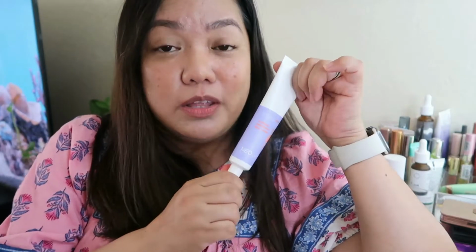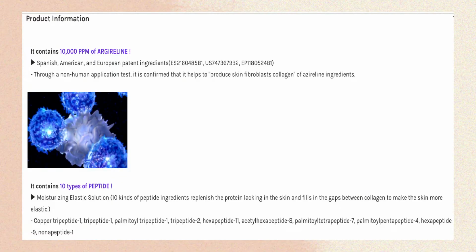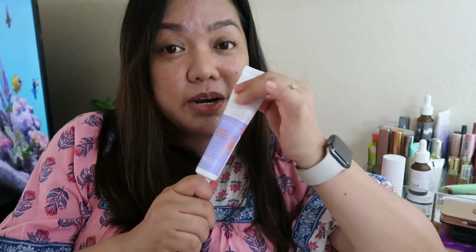I want to be honest with you, I haven't been really using eye creams before. It's just recently that I've been using those gel patches. And I'm using this eye cream especially. When I saw this on Yes Style, I was like, oh, please let me try that, okay? I read everything and it has 10 peptides that would help in collagen production, make your skin more firm, and also increase elasticity. And I was like, I need that. So yes, this is what I'm using right now, along with these two gel patches.